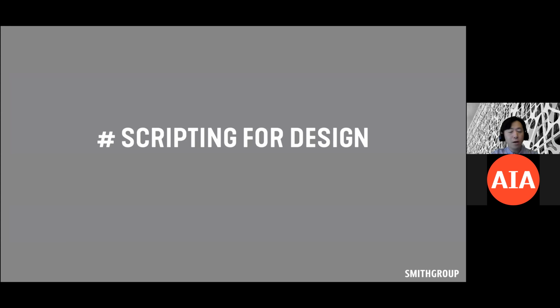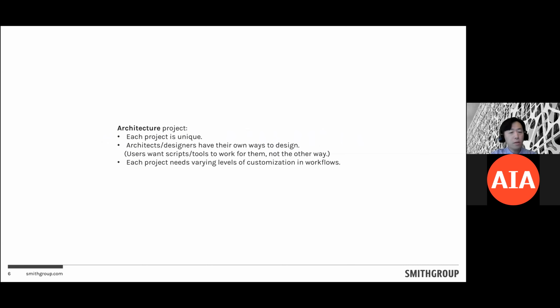The system evolved out of circumstances that Toyota faced, requiring the production of small quantities of many varieties in low demand. Now let's talk about scripting for design. When you look at the architecture project, each project is very unique. In my experience, there was no single project that was the same as the previous projects.